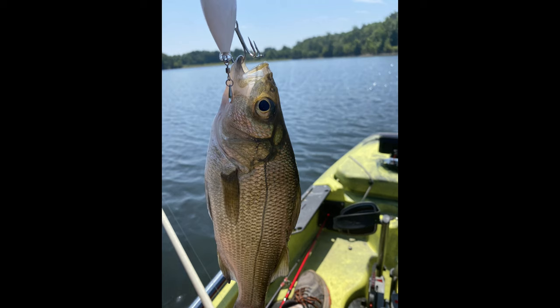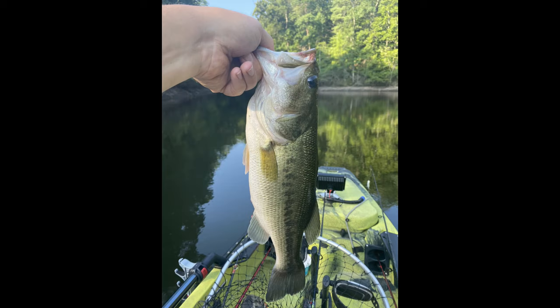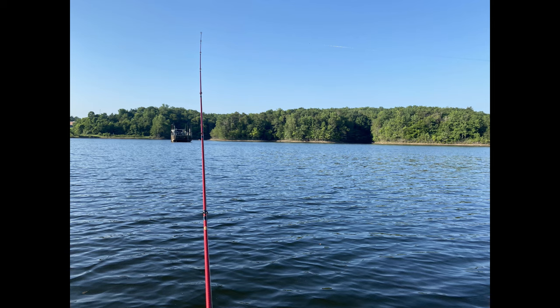Okay, everybody, I caught about five or six more white perch on this hellbender lure trolling. That was a boatload of fun. Like I said, it was great trolling because the heat was so high that day. Anyways, I'll leave you some pictures here from Motts Run Reservoir. It is a fantastic reservoir for kayak fishing. So if you get a chance, you've got to go down there and check it out.